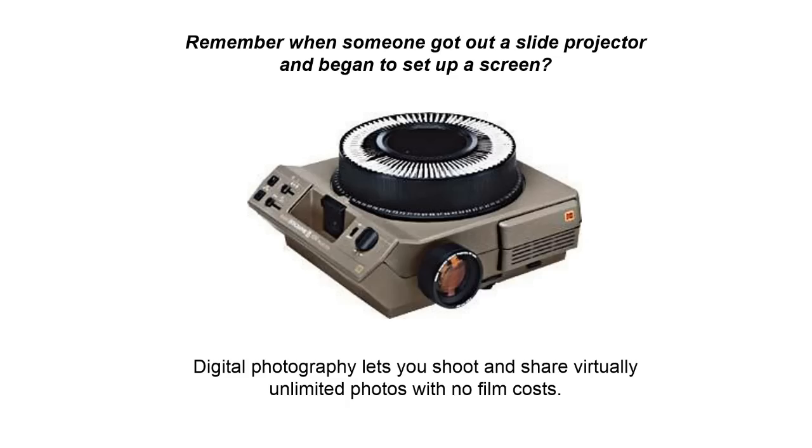So remember back in the days, if you wanted to see somebody's vacation pictures, you had to all gather in this dark room and you had to bring out the slide projector and load the carousel and bring the screen down, and you had all your cigarettes and your scotch out. Man, they were good days, weren't they?